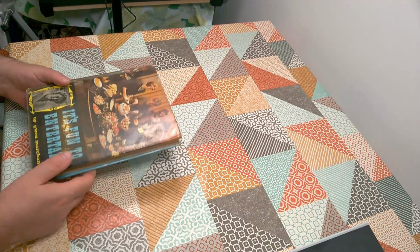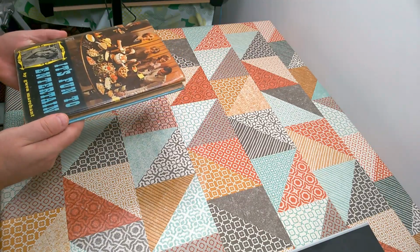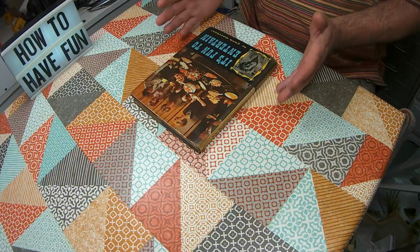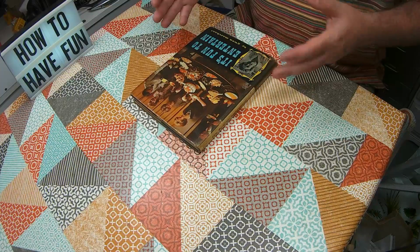Let's actually talk a little bit about what this book was trying to do. So this book's called It's Fun to Entertain. The author's face is on there. There we go. That's Gwen Marchant. Are you not entertained? Right, let's talk about why this book exists. So why did people need a book to tell them how to have fun eating food?